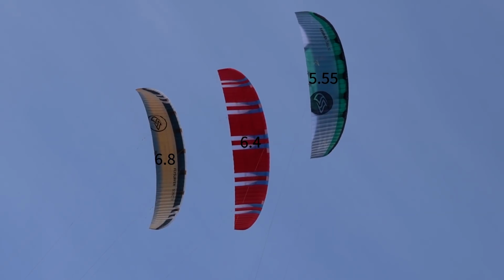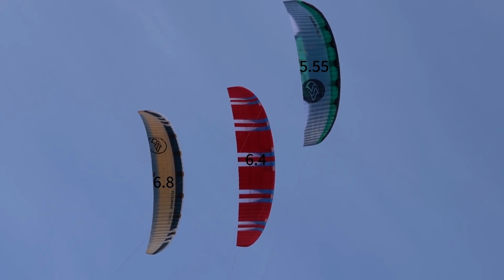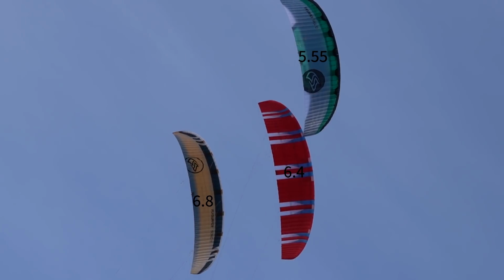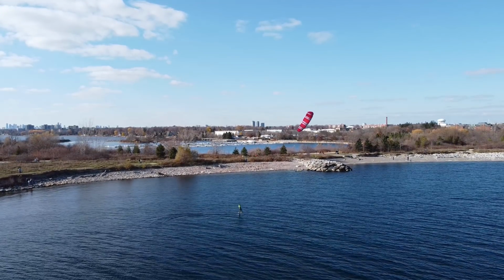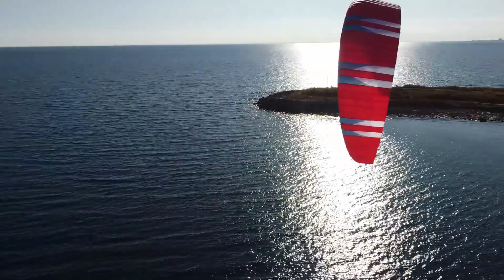From a technical point of view, the Swift Kite sits between Flysurfer SOUL and Sonic in terms of aspect ratio, and it certainly feels that way. The kite handles more like a SOUL when it comes to turning ability, and in terms of power acceleration, it feels more like a Sonic.